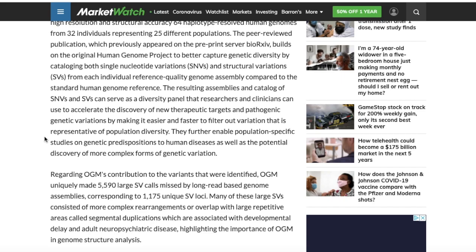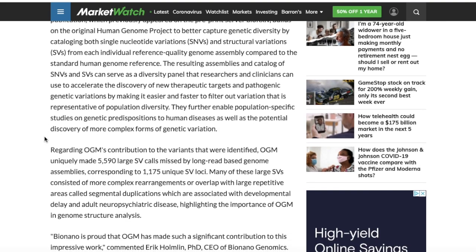Regarding optical genome mapping's contribution to the variants that were identified, OGM uniquely made 5,590 large structural variant calls missed by long read-based genome assemblies, corresponding to 1,175 unique SV loci. Many of these large structural variants consisted of more complex rearrangements or overlap with large repetitive areas called segmental duplications, which are associated with developmental delay and adult neuropsychiatric disease. Sorry, a lot of complex medical terms in these articles.